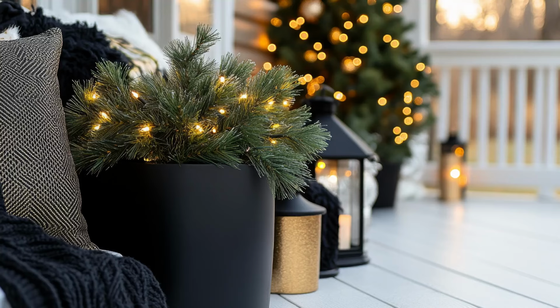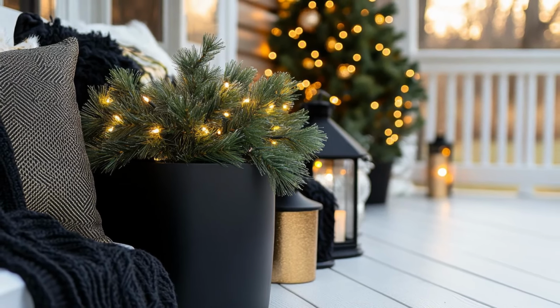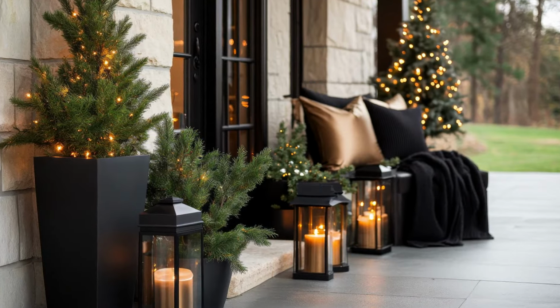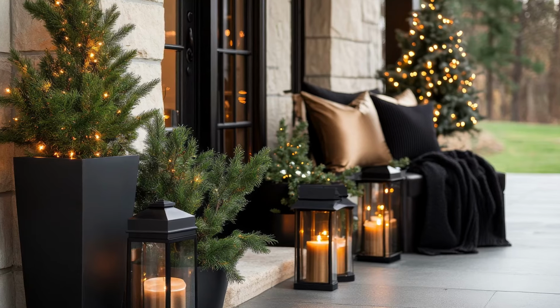If you have outdoor furniture, drape black throws and metallic pillows over the seating areas for a cohesive look. Lanterns with black frames and glowing candles create a warm welcome for visitors, hinting at the elegant celebration awaiting them inside.